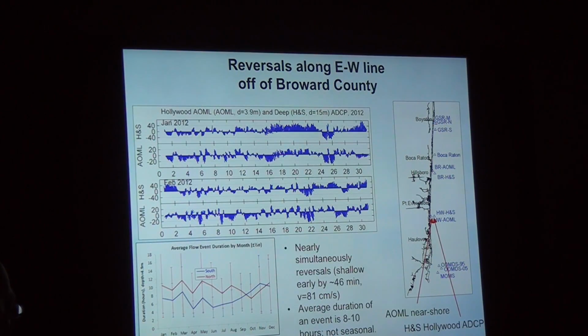Now, last one. Here I've got some instruments that are located east and west of each other. So I want to find out what happens inshore versus what happens offshore at the same latitude. The top 2 are two ADCPs, one run by Hazen and Sawyer, which is out at depth at about the third reef track, and the lower one is very close to shore. And again, you can see the same kinds of things happening, which means it's happening inshore and offshore at the same time. But in fact, it happens inshore first, and then offshore. The difference is about 45 minutes.